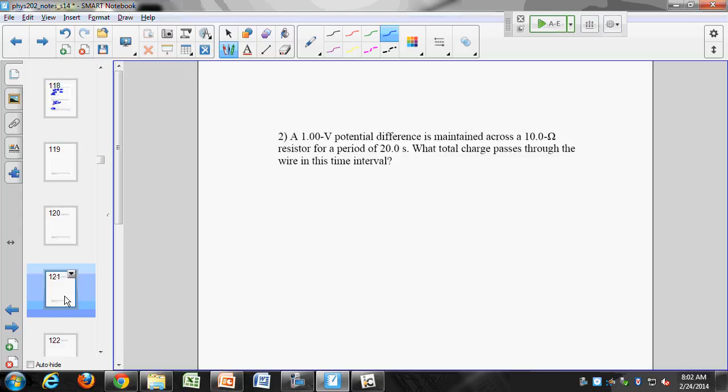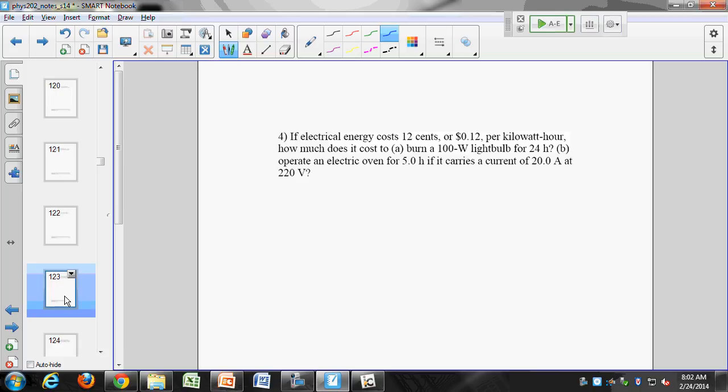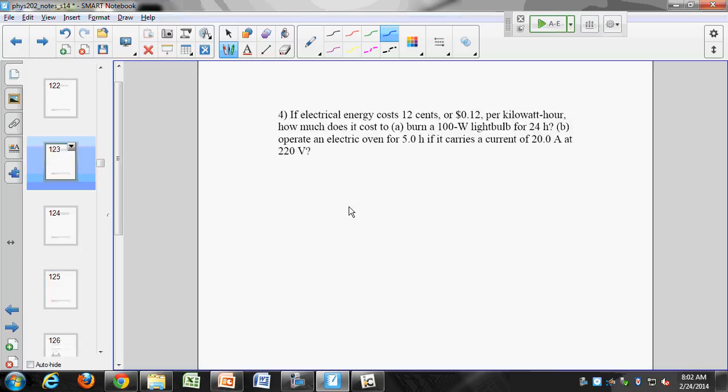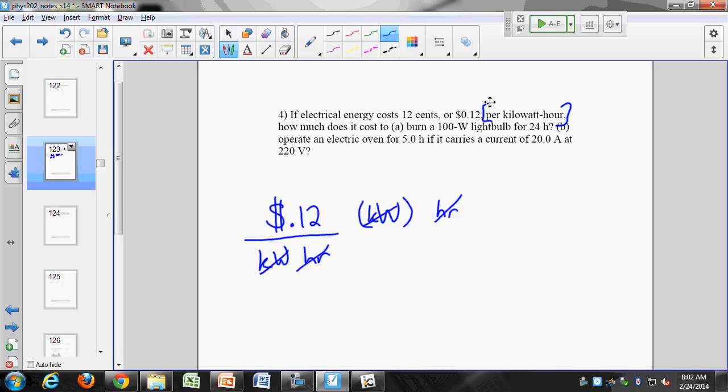So these are pretty basic. We've worked through several problems that are similar to these. Let me make a couple points on 4 and 5 here. Number 4 just asks you how much does it cost to run particular devices, and it tells you that the power company charges you per kilowatt hour. So if you were to write this, they charge you 12 cents per kilowatt hour. I think the rate is quite a bit more now. And so in order to find the total cost, you want to multiply this by the number of kilowatts, so that cancels, and then by the number of hours, so that cancels, and then you're just left with a unit of cash, right?